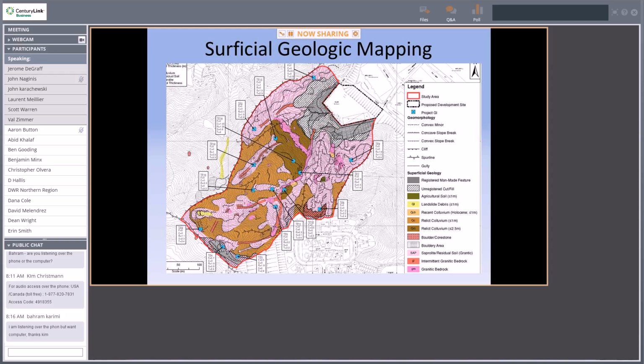So that map, which is generated from aerial photograph interpretation, can then be taken into the field and used as a base map to generate the surficial geological map, which maps out the various land uses and also the types of colluvium and their relative ages. This is also informed by intrusive ground investigation.